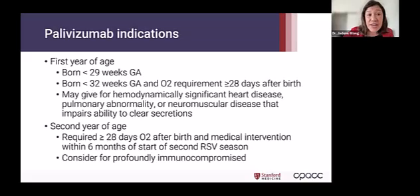In the second year of age, palivizumab can be indicated if a patient required more than 28 days of oxygen after birth and medical intervention within 6 months of the start of the second RSV season. It can also be considered for those patients who are profoundly immunocompromised.